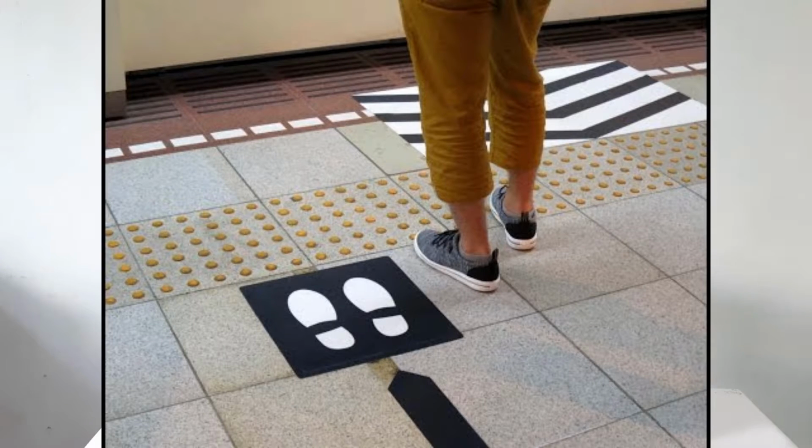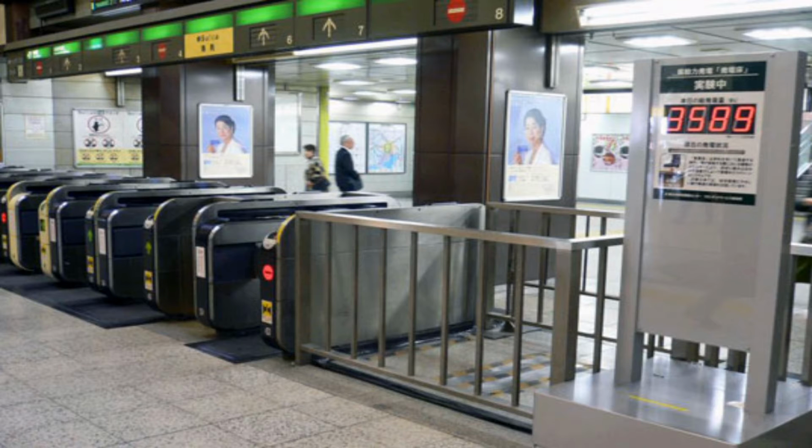Railway stations in Japan have also used this. They have installed piezoelectric material in the floor and this produces enough energy to power up the ticket gates and the displays.